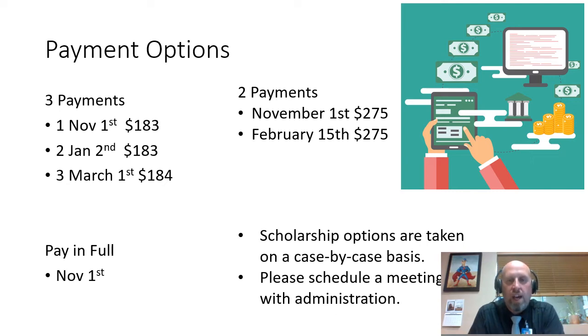So if you choose to do smaller payments over a longer time, two payments would be November 1st and February 15th, 275 each. Or if you choose to pay in full, November 1st is the time we would want that.